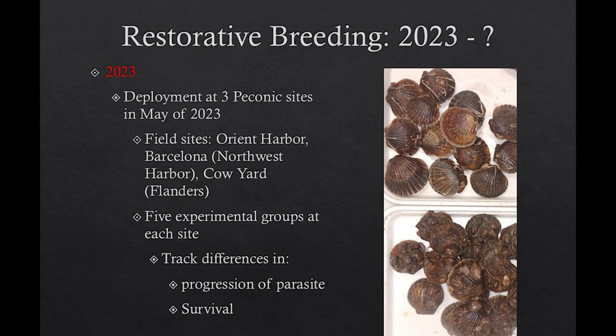But because we've now genomically sequenced the parasite and we know its genetic makeup, we can do a much more robust PCR sampling method that gives us a much better estimation. Right now the results are preliminary and I can't really get too much into the detail on what we're seeing. But we are seeing differences in survival already. We're seeing differences in parasite intensity. So this is a very hopeful thing.